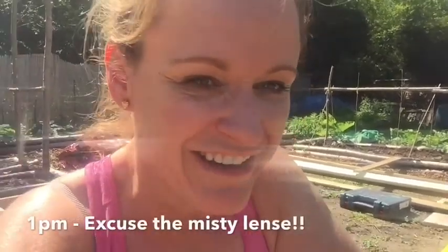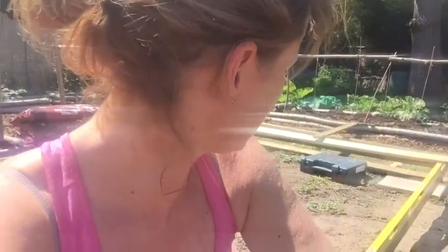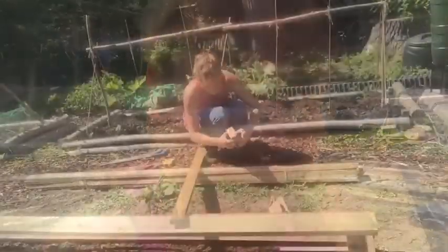Well, so far things are going to plan. I've just had to pop inside to get some sun cream on. It's getting really hot. But still just cutting the timber posts behind me with the saw. I've got two lots of legs in place already, just got to get the other two on, and then I just need to build and fit the inside of the frame.